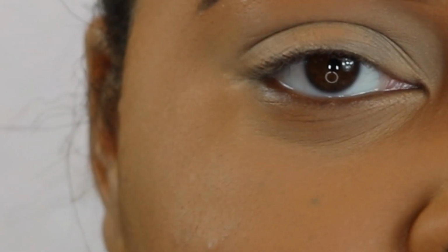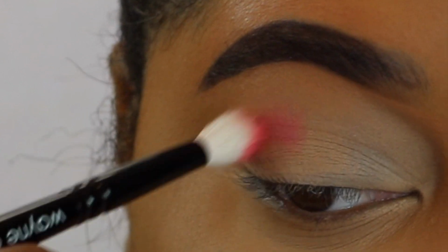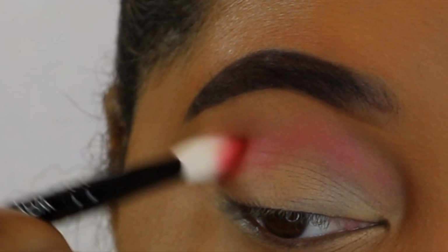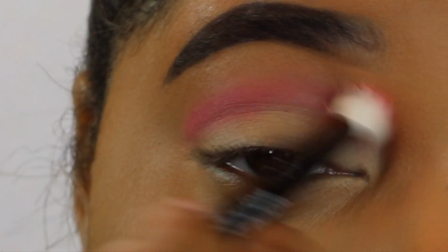Wayne Goss number 17 brush, and I'm taking this shade. And I already have on my Anastasia primer, so I'm just going to go straight on top of that with this color in my crease and then buff it upwards. And this is going to be my crease color as well as my transition shade.